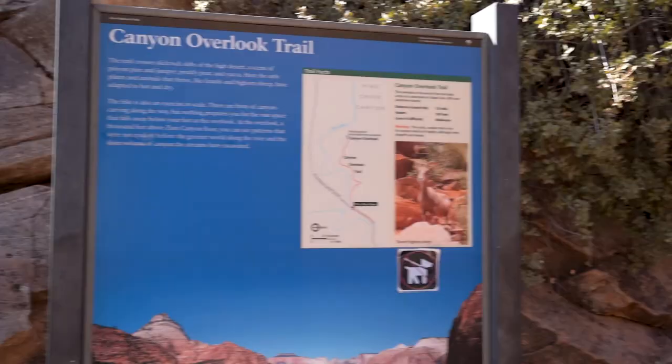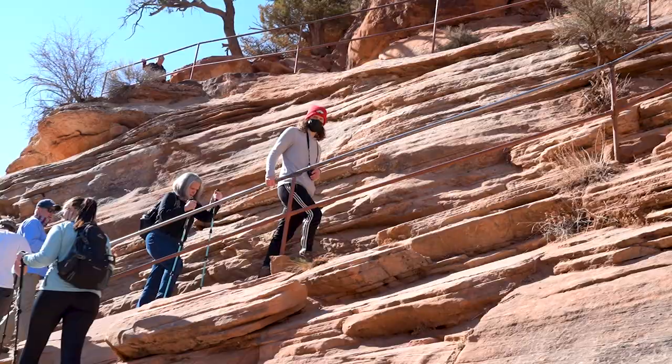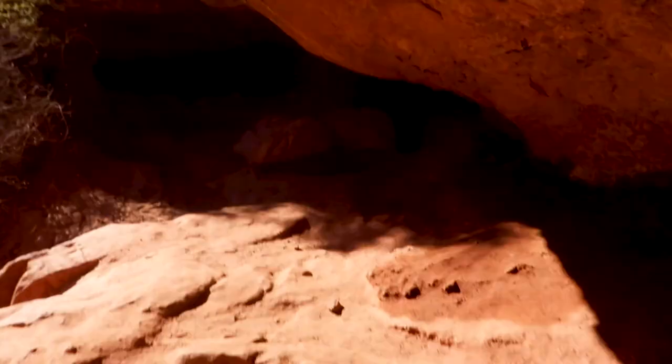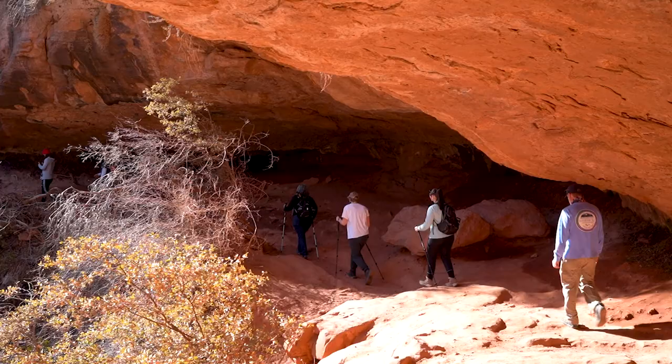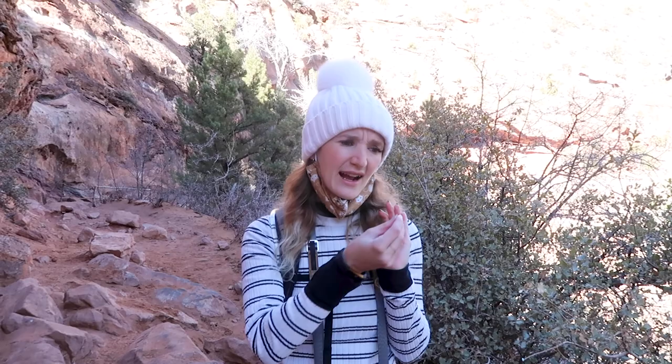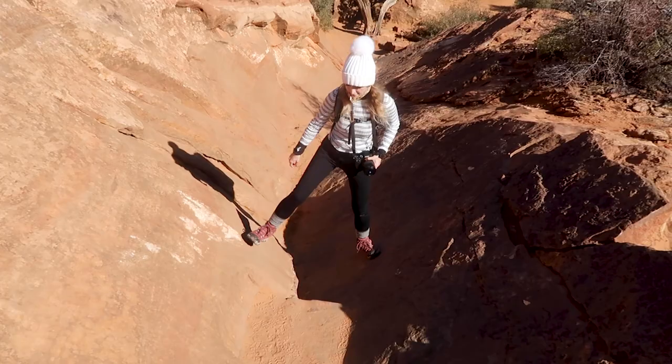Stopped for a quick beer, but now we got our last hike before we leave Zion. For our last hike in Zion, we're doing the Canyon Overlook Trail, and already super cool because you're on the side of the canyon and there's just a railing. Okay, that was a short but fun hike, the Canyon Overlook Trail, and now the payoff, the Canyon Overlook.